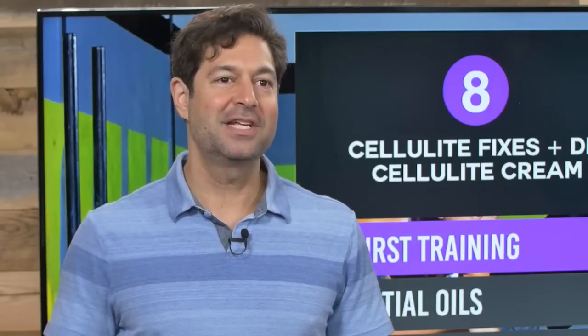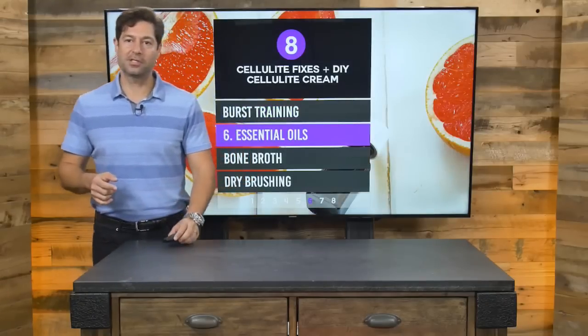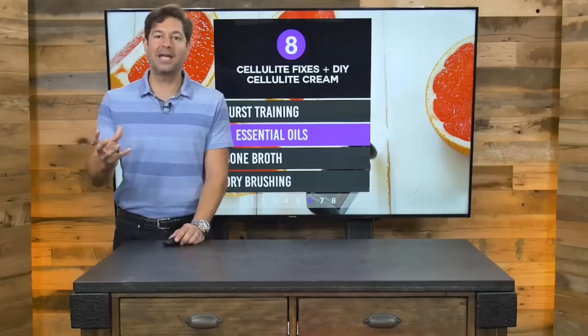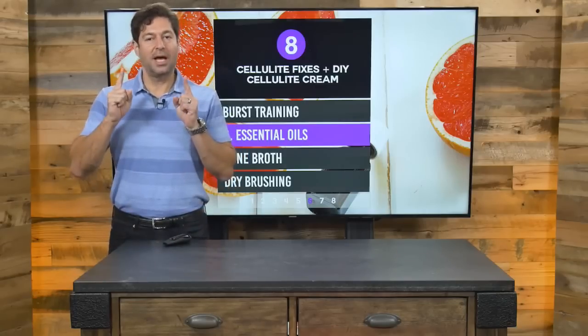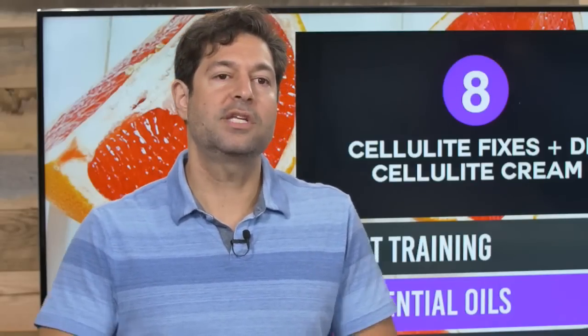The 6th cellulite fix is essential oils. We have one of our favorites pictured, grapefruit. The rind of citrus fruits is amazing to cleanse the lymphatic system, and a clogged lymphatic system contributes to cellulite. Folks, most women and some men have cellulite. We know that women will see stretch marks and some cellulite after pregnancy.